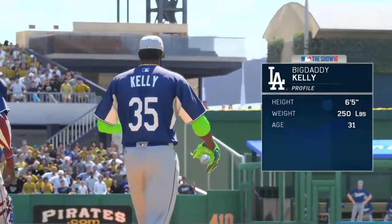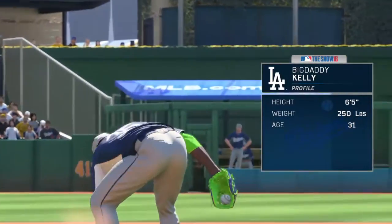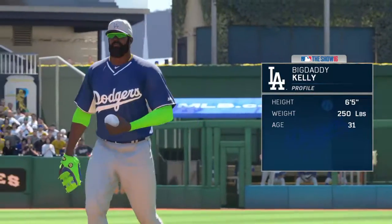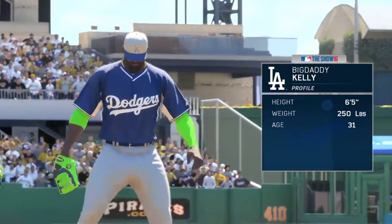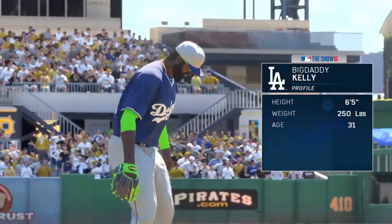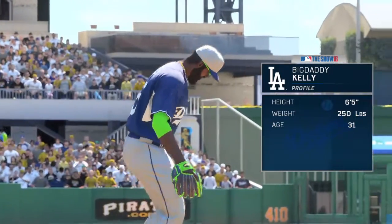Big Daddy Kelly gets the start for Los Angeles in this one. EK, what do you got? Well, Matty, he's a rookie on the mound. Doesn't have a lot of experience at this level, but he's getting better and better. We'll see how he does in this one.